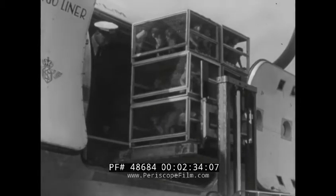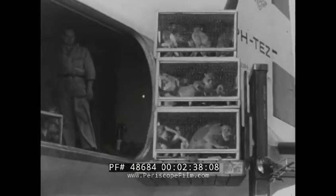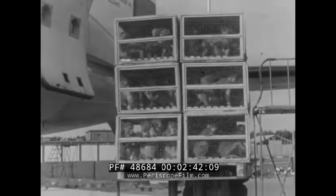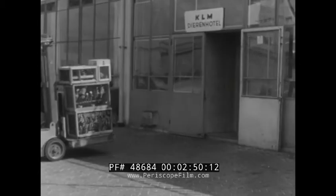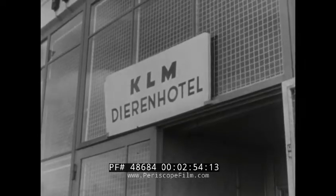And here's the board of directors of a big company doing business in tropical timber. They're on a sightseeing tour to New York to see the Empire State Building, Central Park, and the zoo, of course. And this is the KLM Animal Hotel, right on the platform. This is typical KLM service.